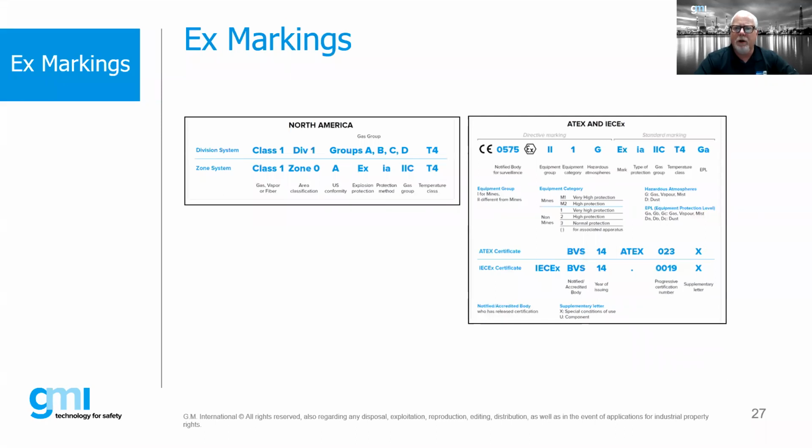So from an EX marking string standpoint, this is what we would actually mark a product in the US. Under the division concept, we'd say class, division, groups, and our T code. Under the zone system, we would have class, zone, AEX. This is telling us US conformity, protection concept, Roman numeral 2C, T4. This portion of the marking in the US is basically the same as what we would find over here as the standard marking in the international community.